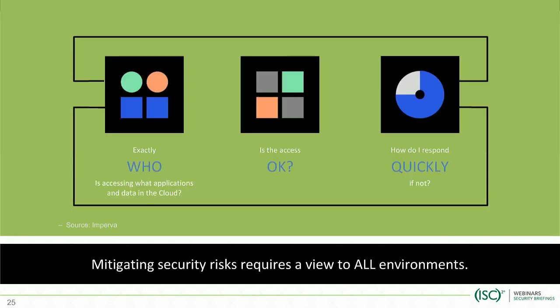So when looking at cloud environments, multi-cloud environments, hybrids, and so on, the focus on data security and efforts to mitigate exposure risks are relatively straightforward at a conceptual level. In simple terms, you need to know who exactly is accessing what data. Is the data access okay? You need to discern what data access is considered appropriate, what is not. And once an inappropriate or suspicious data access has been identified, how are you becoming aware of this?